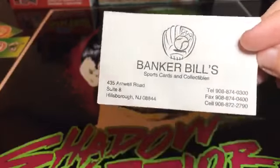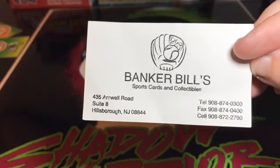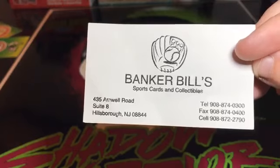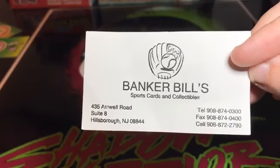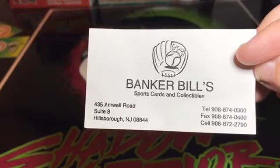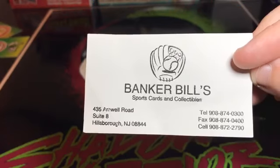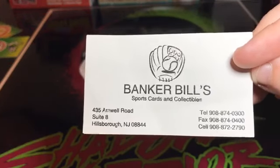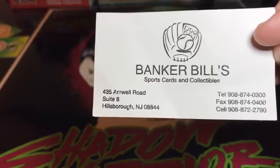If you want to go down to Banker Bill's, he's got a nice little shop out there. He's also a guy who shows up at a lot of card shows. Super cool guy. A lot of great baseball cards, football cards, hockey cards, a lot of collectibles, signed helmets, lithographs, stuff like that. Some rock and roll memorabilia I saw on his wall too. So definitely worth a check out if you're in the Hillsborough area on Amwell Road.